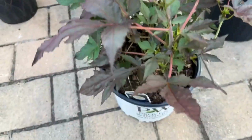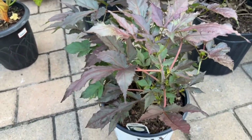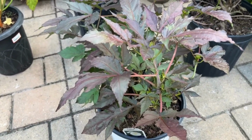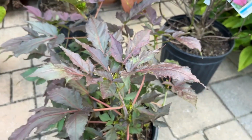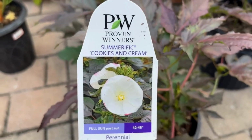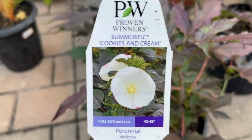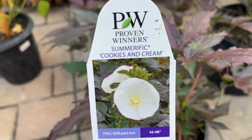So here, this is to add to my hardy hibiscus collection. Not sure if you guys know, I love my hardy hibiscus. Love them, love them, love them. So look what I got for the collection, friends. I am so excited. It is the Cookies and Cream from Proven Winners. I think they have 11 or 12 in the collection, and I'm trying to collect all of them.